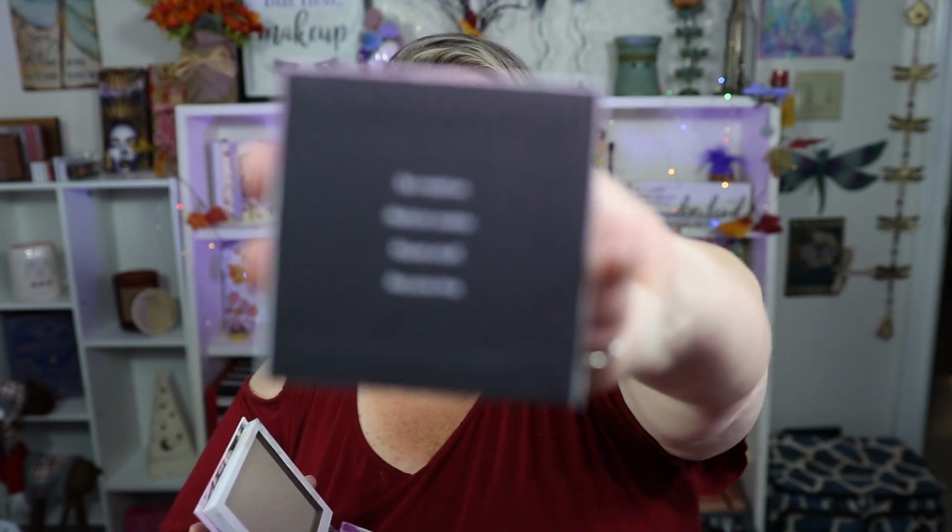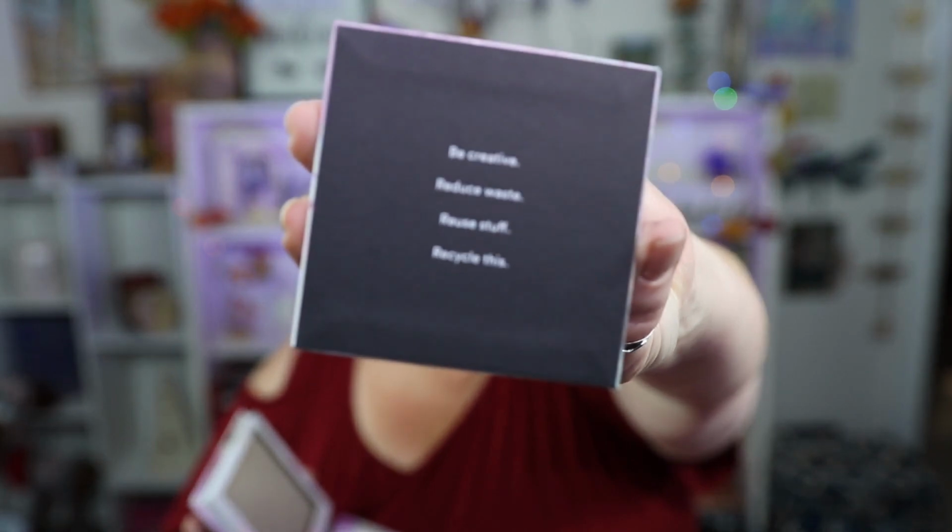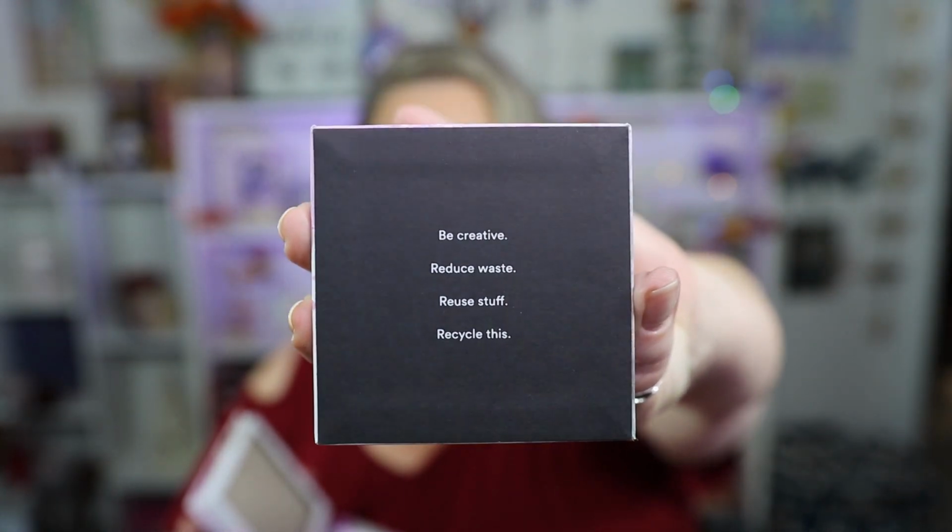But here's something interesting. It pops out. Be creative, reduce waste, reuse stuff, recycle this. How flipping awesome is that? I love that. Oh my gosh, I love that so much. That is awesome. And then it's got the little place right there so that you can pop it out. That is awesome. I love that. Very cute. But like I said, I love the packaging. But I know that I'm not going to use that color story, so I'm going to pass that along to somebody else.